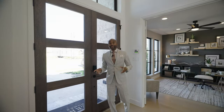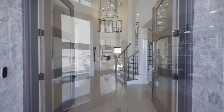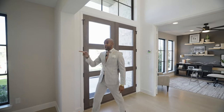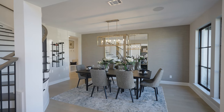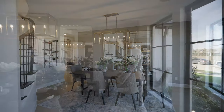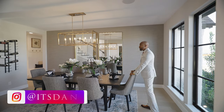So right when you come into the home, you're greeted with 8-foot wood and glass accented double doors. To my right, you have this gorgeous dining area. As you can see, it is placed for 6. You may get 8 here comfortably. I think anything more than that would overpower the space.